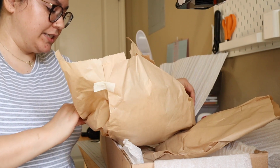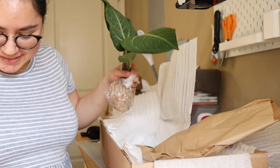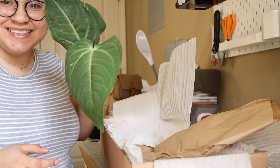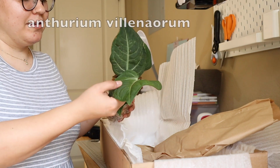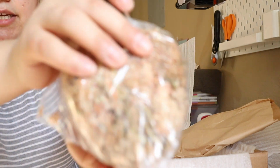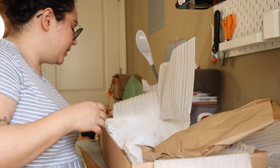Okay, I see green. That's a good sign. Oh! My goodness. Oh my goodness. Look at this. It looks so good. So this is the Anthurium. I can't pronounce it, so I'm going to put it on the screen. Again, comes in moss. From what I can see, roots look pretty good. I will go ahead and open this and check the roots here in a little bit.